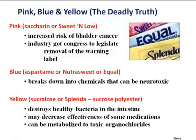I call it sucrose polyester, which kind of tells you what I think about it. But it does a couple of things. It destroys the healthy bacteria, decreases effectiveness of some medications, and it can also be metabolized in the body to toxic compounds. So none of these things are very good.